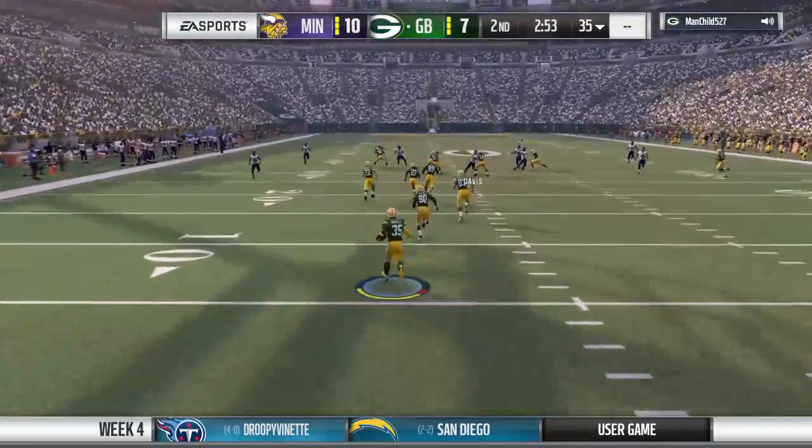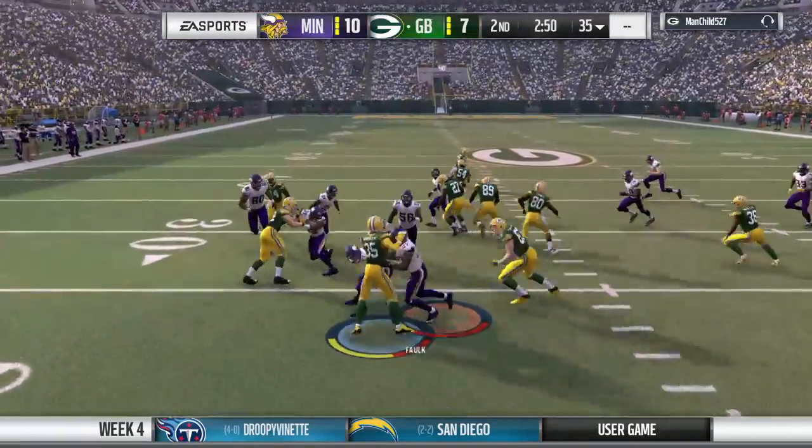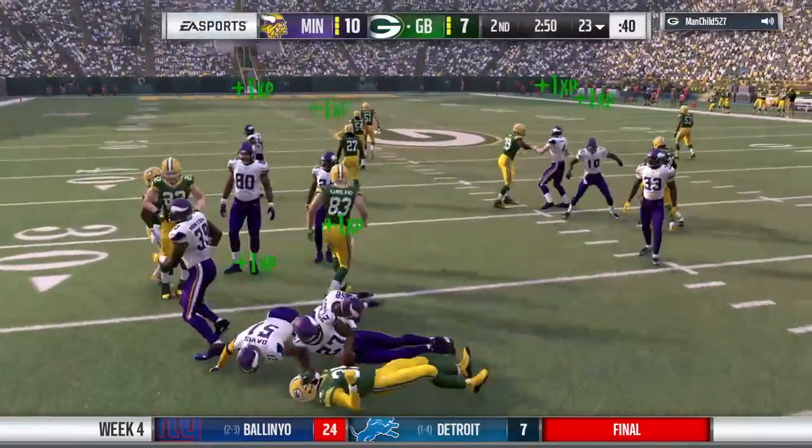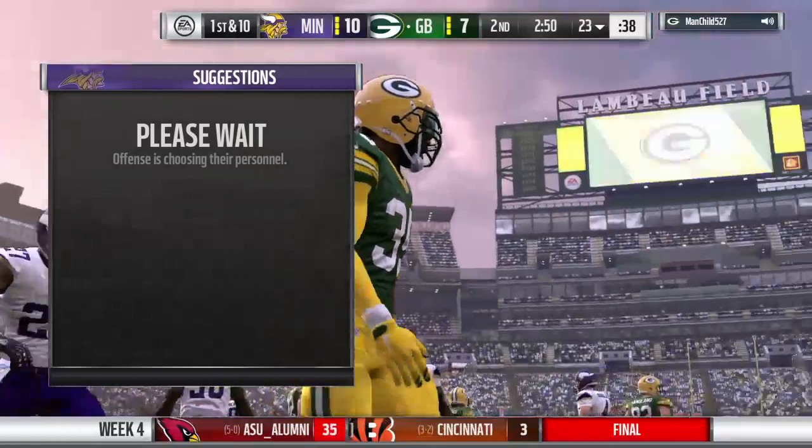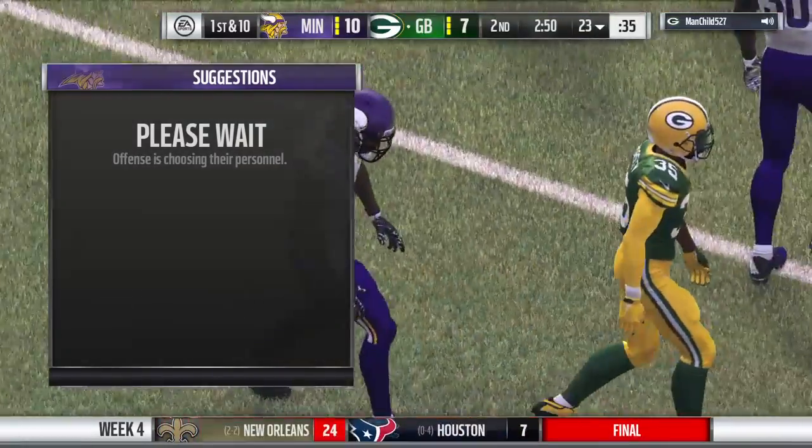This fielded a few yards into the end zone. And he'll make it across the 20, as his guys will set up shop at the 23-yard line. And Green Bay getting ready to go as they take the field.